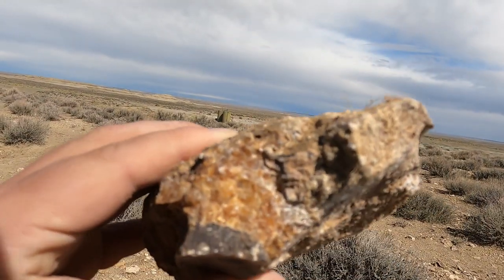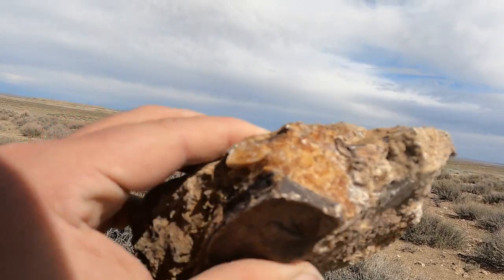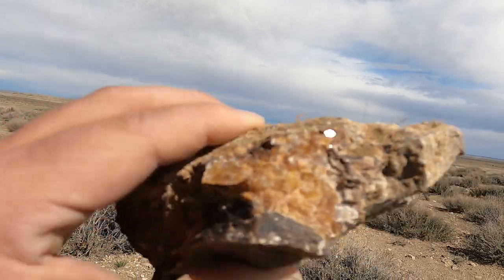Well, I can tell you it's not sap. Yeah, because sap doesn't break like that. Calcite? I think it's calcite. It has, yep, there we go. That is absolutely calcite. We're back at the vehicle.